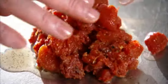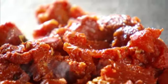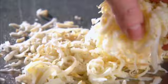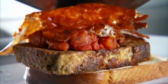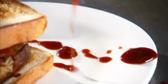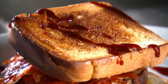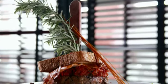Instead of ketchup, they're using roasted whole peeled tomatoes that have been crushed and seasoned with garlic and basil. Melted cheese also goes into the sandwich, but they're not just melting it onto the bread. Instead, they're putting the cheese on the flat top so that it becomes almost like a cheese cracker. All this stuff gets stacked together with some toasted bread, and the plate is finished with barbecue sauce, bell pepper confetti, and spaghetti that has been deep fried as a garnish. My God.